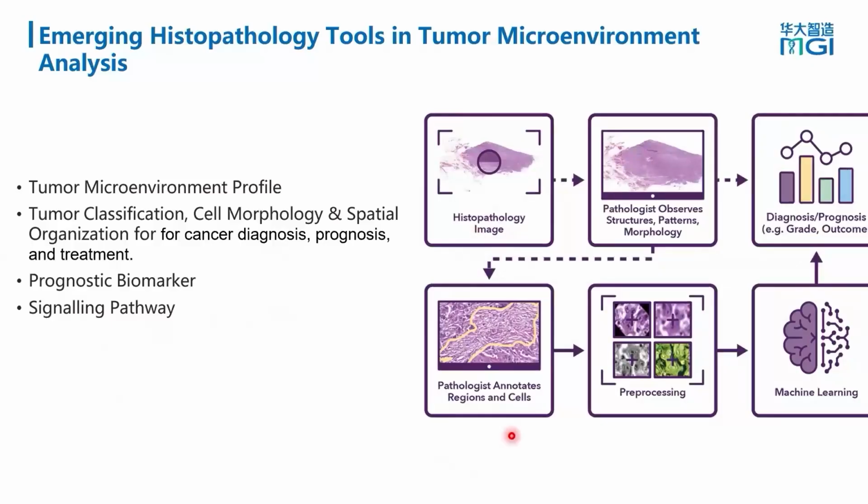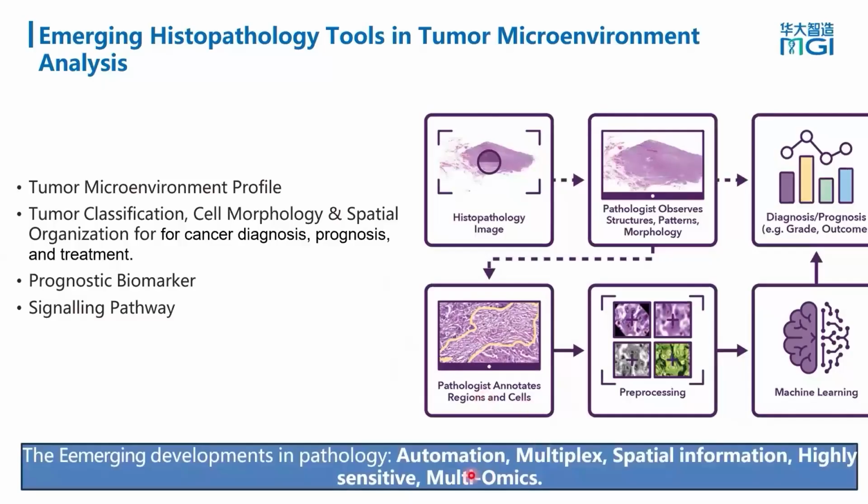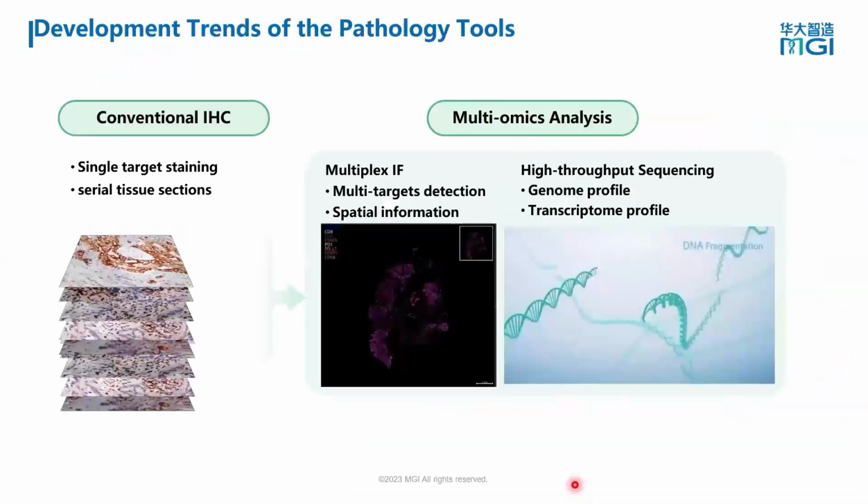Then the pathologists will analyze the cell morphology and tumor classification, and where the cells are organized in the tissue section. That means the spatial organization of the cells for cancer diagnosis and treatment progress. This way it is very laborious work for immunohistochemistry. But nowadays there are emerging developments in histopathology, including automation, multiplex, and spatial information. Because of the time limit, I need to quickly complete. So here I'm just showing the comparison of conventional histochemistry and multiplex.